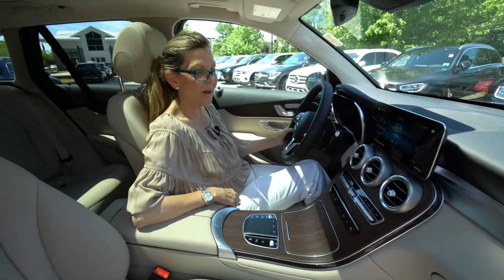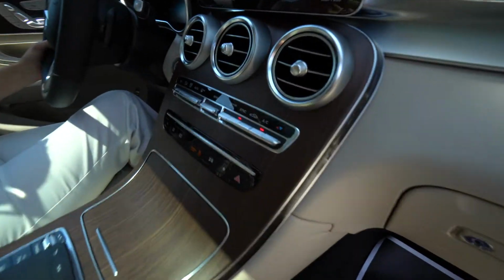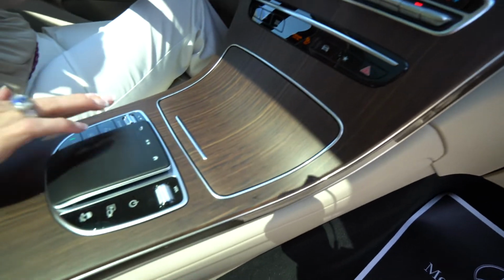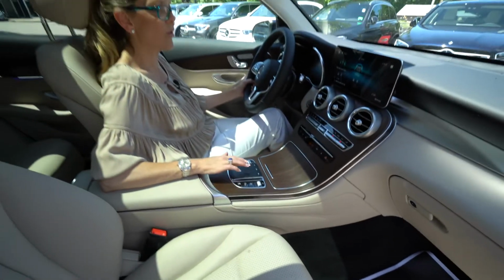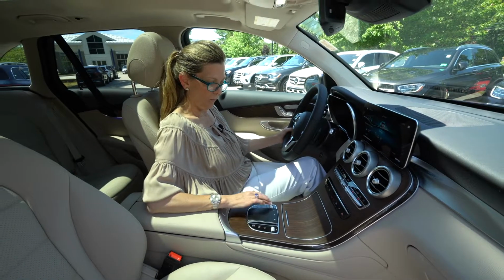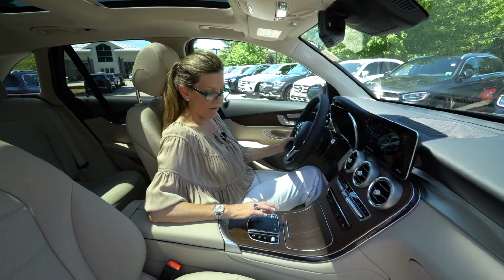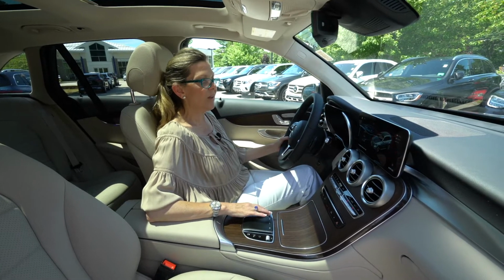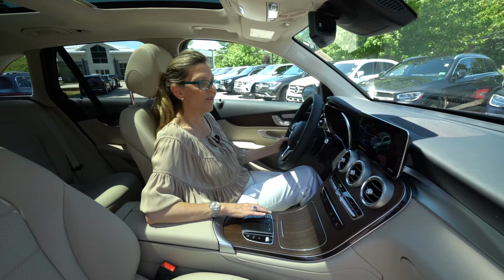This car also has the dual climate control. We also have the keypad or the mouse. And this car also comes with a dynamic system which can be for individual, sport, sport plus, and comfort.